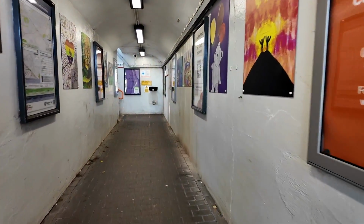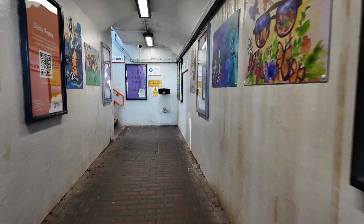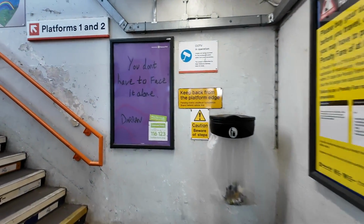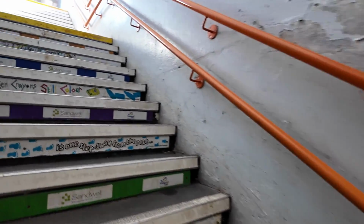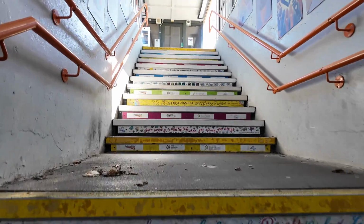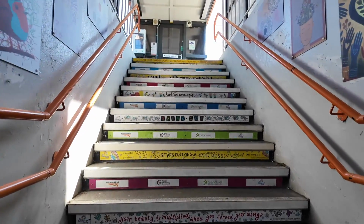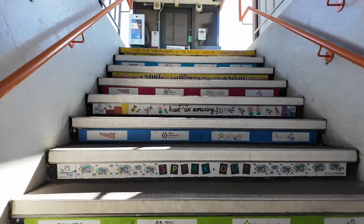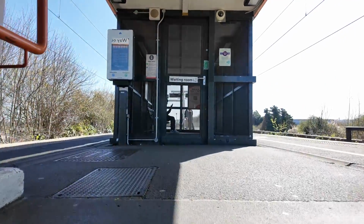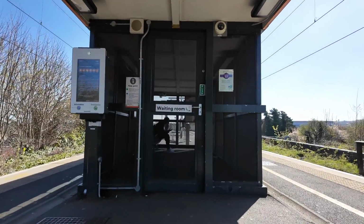Across the little bridge. Up the steps to platforms 1 and 2. E-scooters are banned from the railway. Crikey, look at these steps, eh? It's a good job I'm fit. A few steps to climb. Waiting room here.